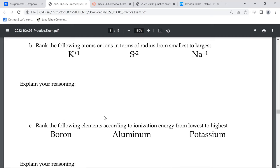Potassium has more protons, which means potassium is smaller. So we can say that the sulfide is bigger than the potassium ion. So this is the way that I try to write problems.